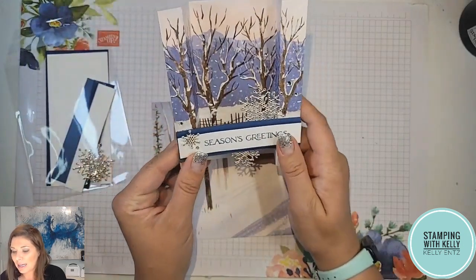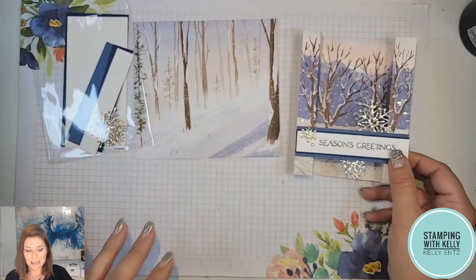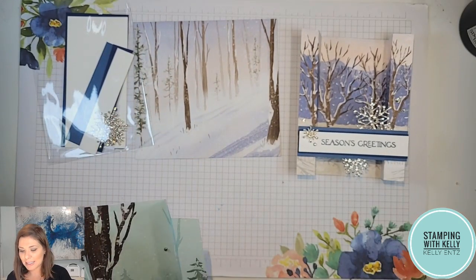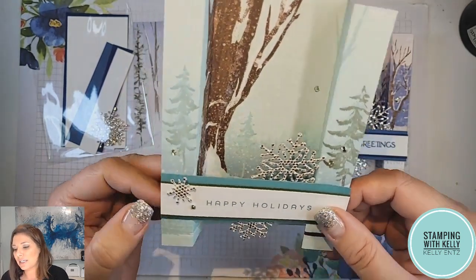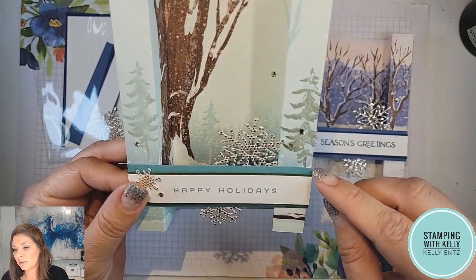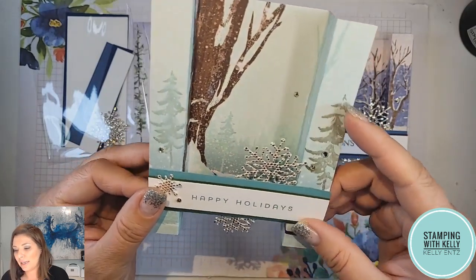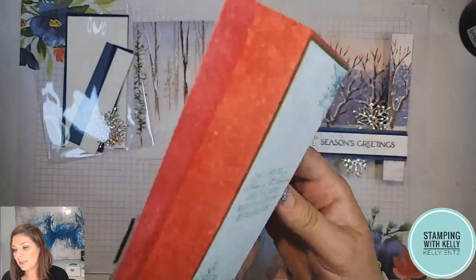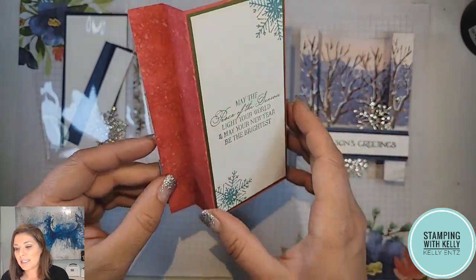So we've got 2 different color schemes. This is the more blue color scheme, and I'm going to be making one of those here tonight. The one that I made last time was this more green color scheme. And this is actually Lost Lagoon is the bluey kind of color, and then Mossy Meadow is the green color. But I just love the way this looks. And then again, on the back side, you've got this great spot to put a saying.